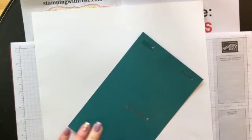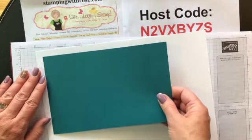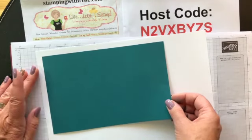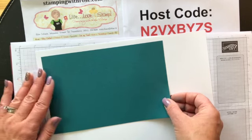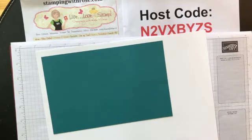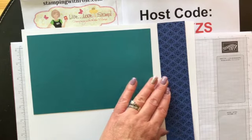You're probably wondering, what kind of pictures would I put on this layout? Well, this layout is about being proud of you, right? That's the title. That could be for anybody. It could be for your children. It could be for your husband. It could be for your grandchildren. Anybody, really, you could be proud of, someone that is worthy of being put into your scrapbook.